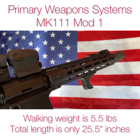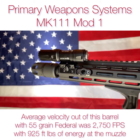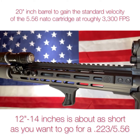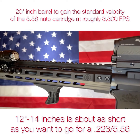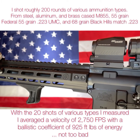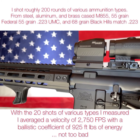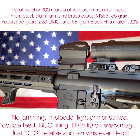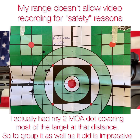But I still wanted to keep the strengths of the .223 Remington and the 5.56 NATO cartridge, and I found on paper that a 12 to 14 inch barrel for the 5.56 and .223 is about the right barrel length to go if you're not shooting a 16, 18, or 20 inch barrel. So I really wanted to keep the speed, the accuracy, the velocity, and the ballistics of the 5.56 NATO and .223. And with my experience and the about 200 rounds that I've shot through this, it has been 100% reliable. It's been highly accurate, and I have found that I can shoot targets up to 100 yards away.